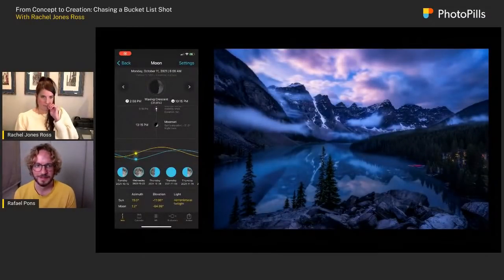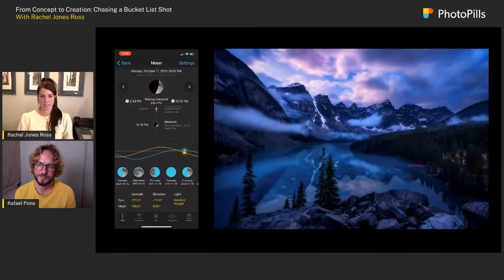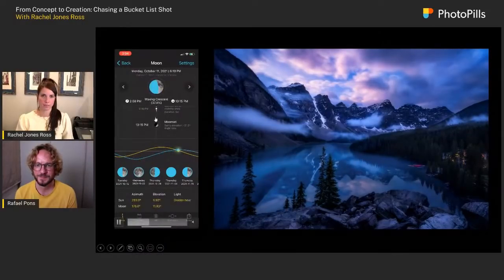So when it comes to moonlight, this is one of my all-time favorite moonlight shots, also from Moraine Lake. So I thought it was fitting for this presentation. Here is the screen grab of PhotoPills from the actual night that I was shooting. This one is from a few years ago. I had a full moon in this shot, but the moon was rising behind this big mountain on the left, and it underlit the clouds. So I got this nice moonlight on the clouds.